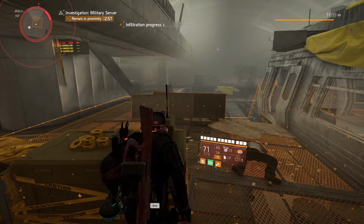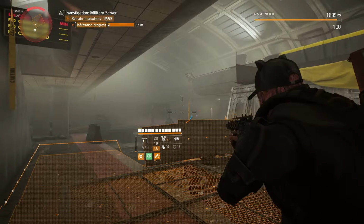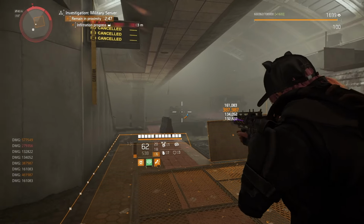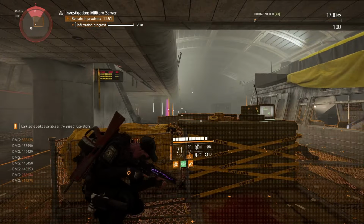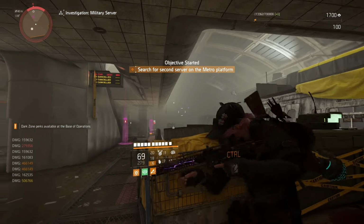We've done this before in the library. You've just got to stay in this position that's highlighted. Adds will come at you, and you've got to remain in this proximity for 2 minutes and 48 seconds, or at least that's the countdown. You basically have to finish the infiltration progress before that counts down. I stayed in this highlighted area for the whole time and only had 49 seconds to spare when it finished.